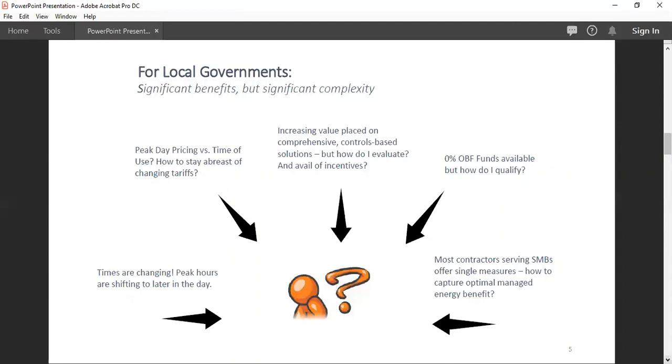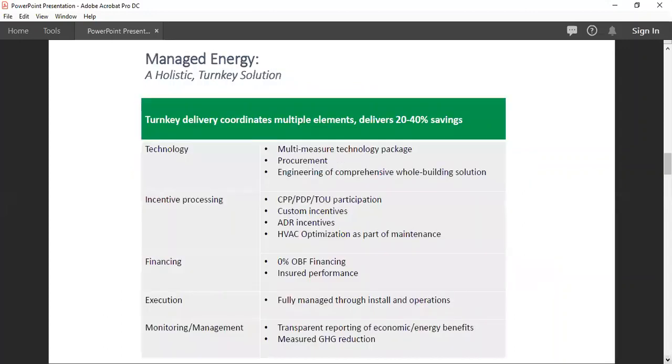There are a lot of dynamic things that are going to be happening, especially in California. Things like peak day pricing and critical peak pricing. Those times you can't just set it and forget it. Now it'll probably change next year. So you really need to be connected and communicating in some more sophisticated way to take advantage of all this.